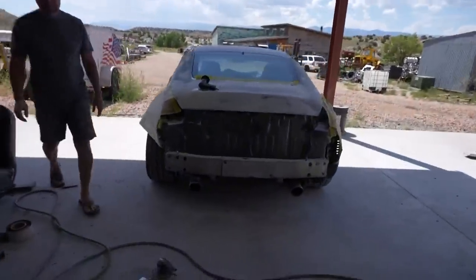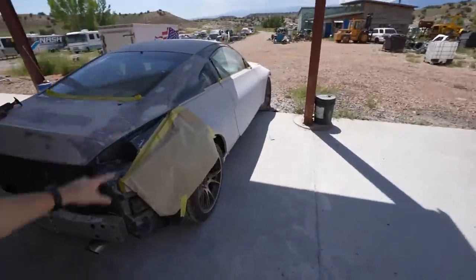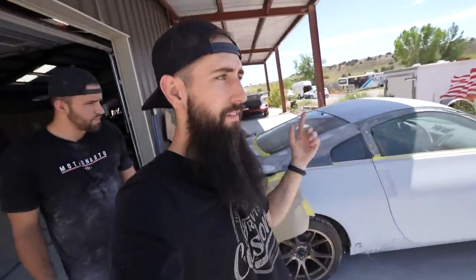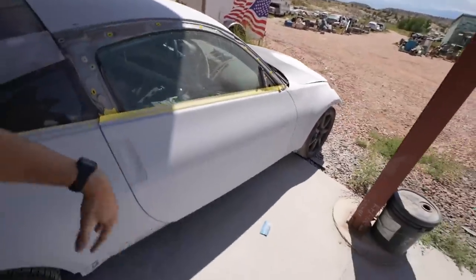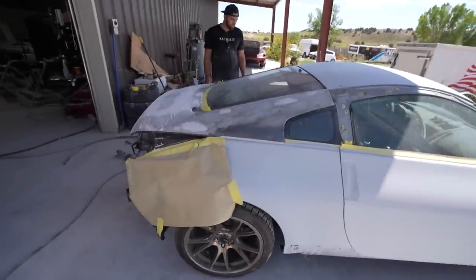And then we have the 350Z out here. The 350Z giveaway has actually already ended. This was a VIP giveaway that we did when I was gone, and that's basically what Sean has been working on heavily. Tons and tons of hail damage on this thing. The body is pretty much ready to spray. We're just working on the hatch a little bit more.